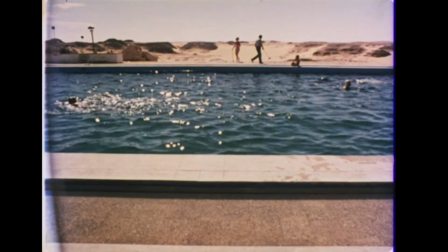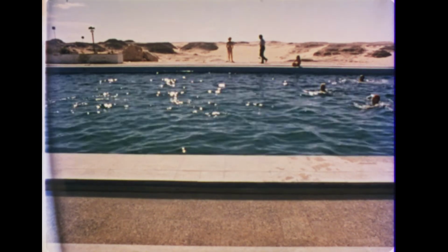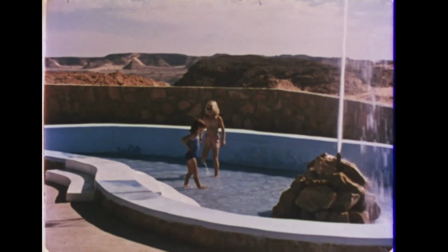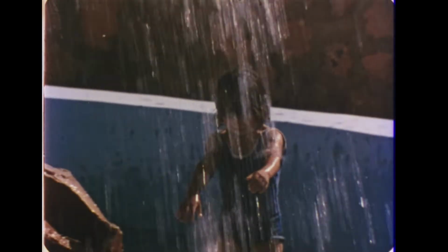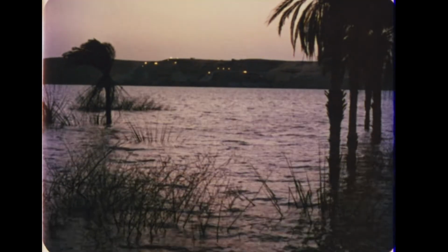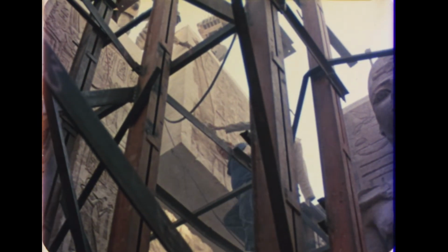He may even cast a longing gaze over the swimming pool, whose waters must seem like a mirage in the desert. The Nile has now risen above the base of the original site, but the cofferdam has stood the test. The monuments are being saved in time.